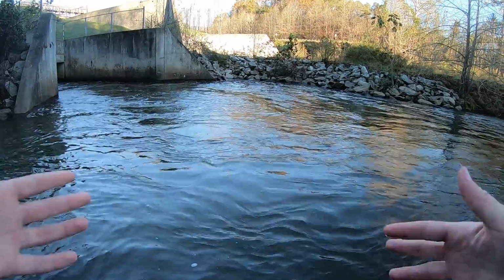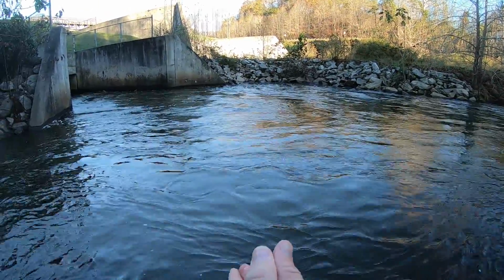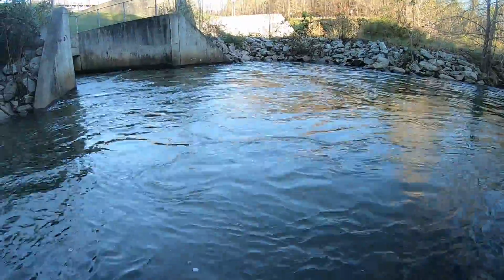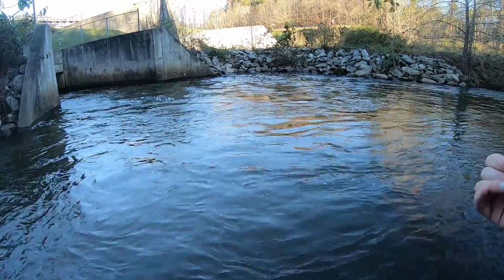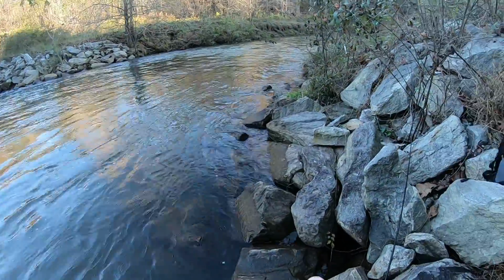Obviously a couple days ago with that clearer water it was better for perch for whatever reason. And then today I'm just getting bass. So I don't know, but it's cool with me. I'm happy to catch whatever bites.